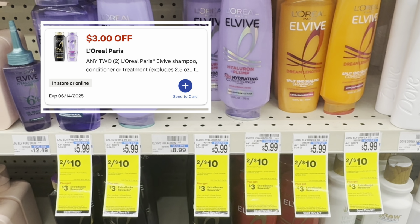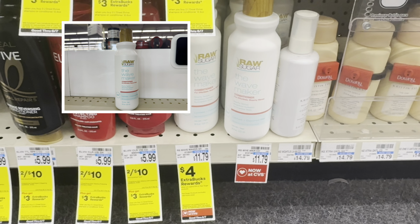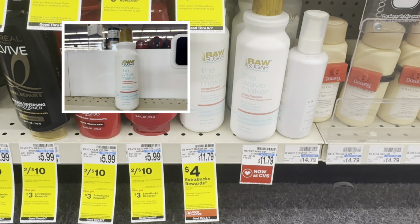My next deal is spend 10 get 4 back on any Raw Sugar products, and you can pick up the Raw Sugar conditioner priced at $11.79. Pay that and get $4 back, making it just $7.79. And if you have percentage off CRT and you don't mind paying out of pocket, you can use it with this deal to make it cheaper.